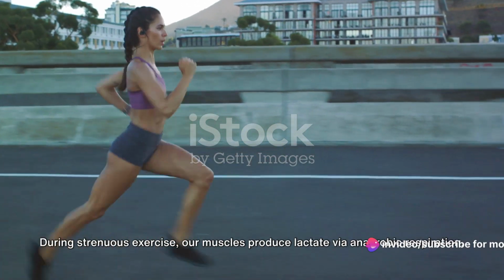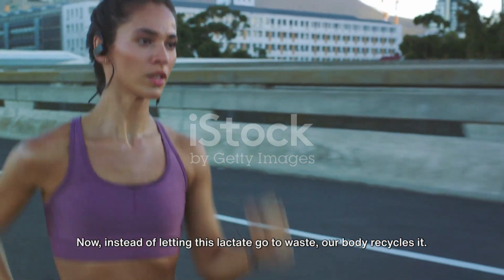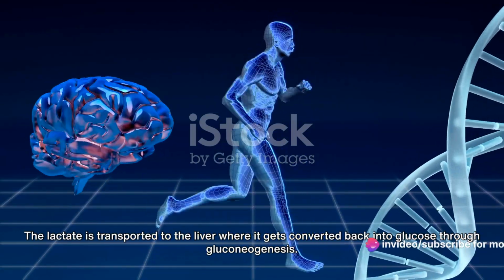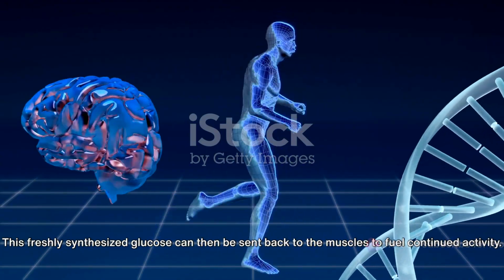During strenuous exercise, our muscles produce lactate via anaerobic respiration. Now, instead of letting this lactate go to waste, our body recycles it. The lactate is transported to the liver where it gets converted back into glucose through gluconeogenesis. This freshly synthesized glucose can then be sent back to the muscles to fuel continued activity.